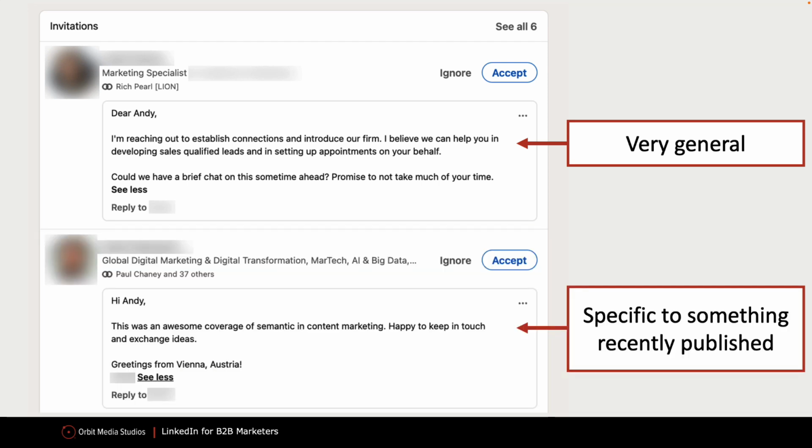But there's another type that is just far more contextual. And here I've got two back to back. The second one is specific to something that person recently did, especially if you're trying to connect with an influencer or someone who's been active and publishing and promoting things. This second one is like, "That was great. I liked what you did. Thank you." They just come across as very different.